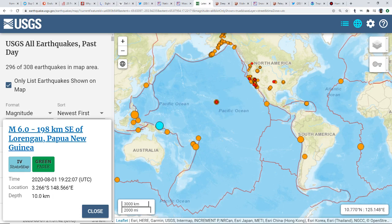And here we have a 6.0 over here, and this is in the Papua New Guinea area. And the energy from this will usually travel either up, heading towards Japan, or over this way, heading over towards exactly where we have that 6.0. So we'll keep an eye on that.